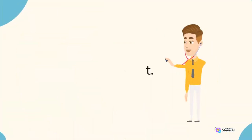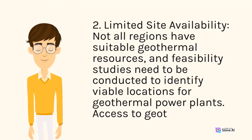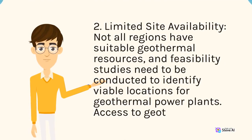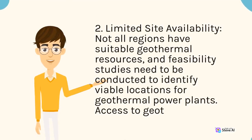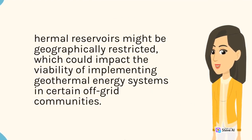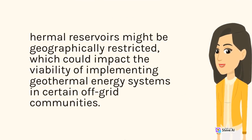2. Limited site availability. Not all regions have suitable geothermal resources, and feasibility studies need to be conducted to identify viable locations for geothermal power plants. Access to geothermal reservoirs might be geographically restricted, which could impact the viability of implementing geothermal energy systems in certain off-grid communities.